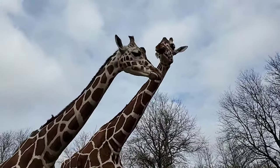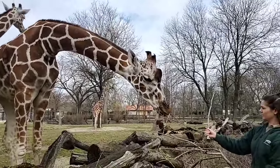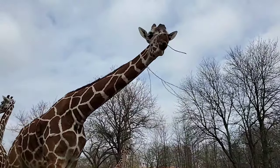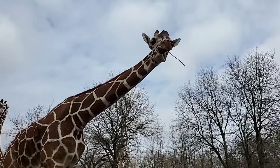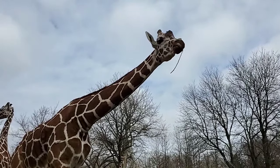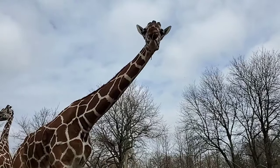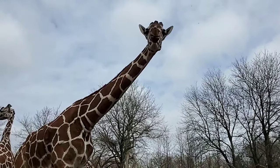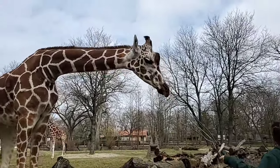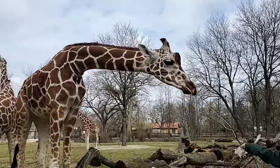The males especially will do what we call necking, where they swing their heads up against each other to actually fight for females or territory. And I've also seen them use them almost as a tool to kind of grab onto things like high branches and maybe pull them down a little bit. But it is a very unique structure to giraffes, and their closest relative, the okapi, kind of the cousin of the giraffe, also has ossicones on a smaller scale.